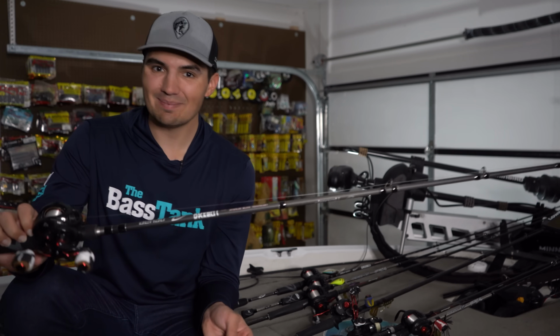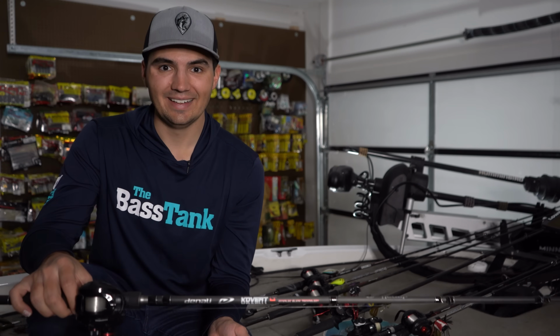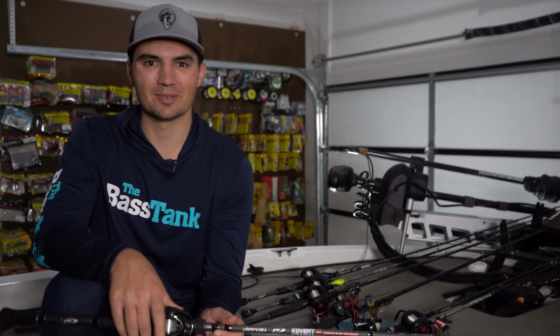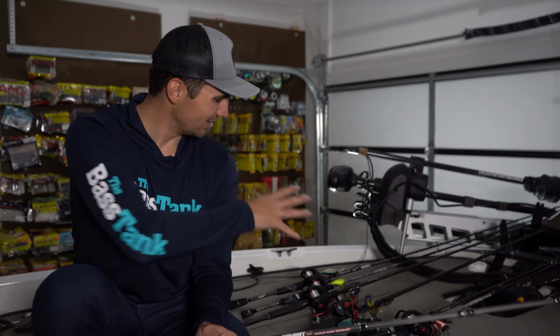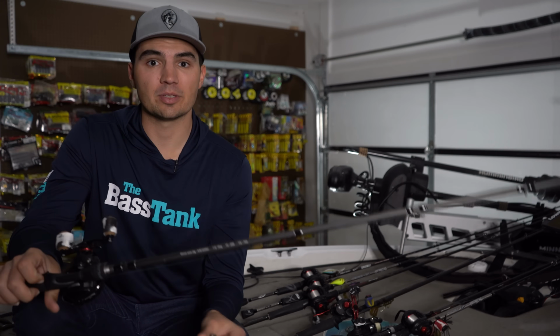I'm trying to pick up new equipment for you guys so I can show you rods that are available on the market so you can actually purchase them. I'm trying to not use all of my old Quantum rods. They're like 10 years old. I kind of put those aside and got these new rods because I know you guys like to be able to pick up some of the equipment I talk about.